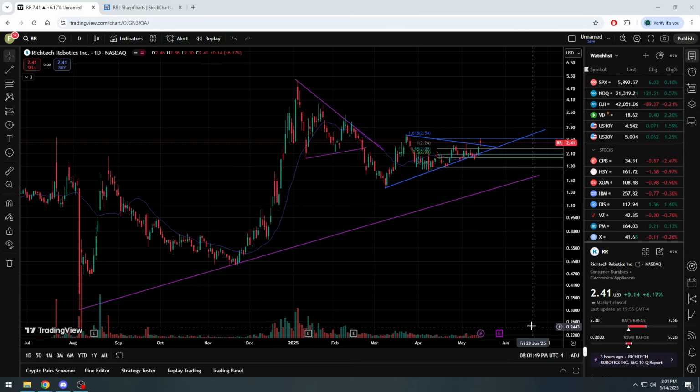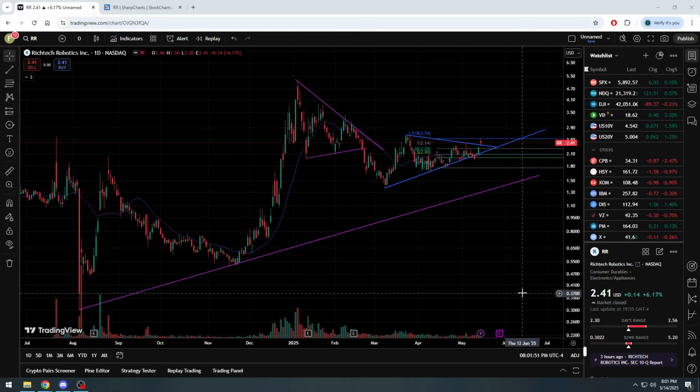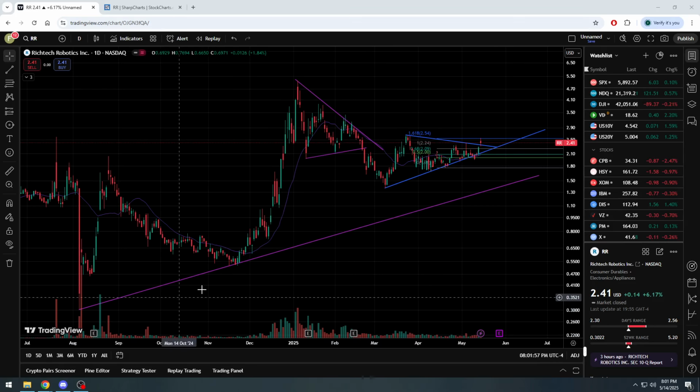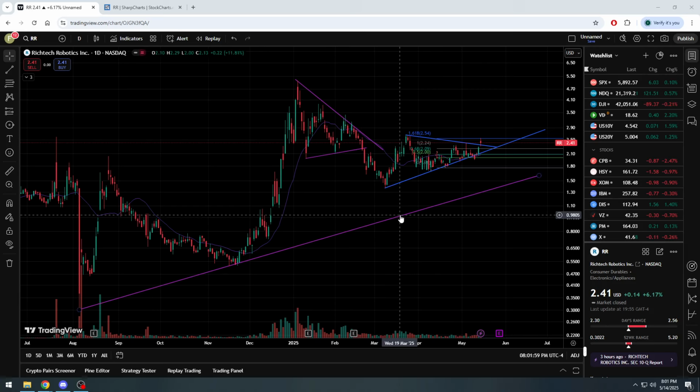Quick update here on Richtech Robotics, symbol RR, listed here on the NASDAQ. I know this is one people were pumped about. I think we looked at it like back here. I was pointing out this support trend line here. I think I was saying, in my opinion, should drop back down to about $1.